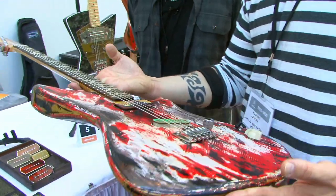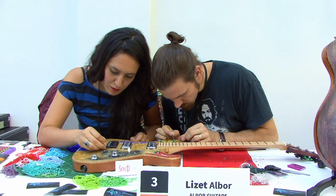I'm with Galasso Guitars, and we have a combination of a little bit of skateboard and a little bit of recycle.